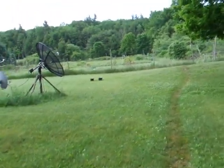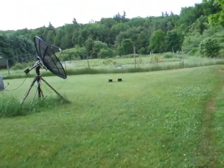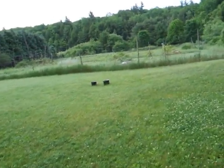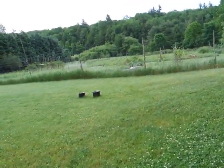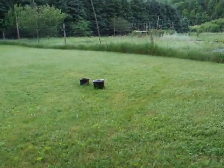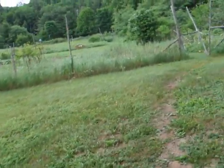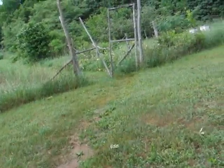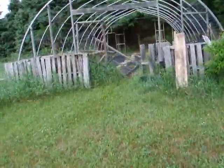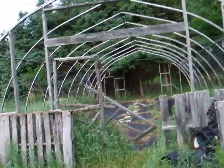Now you see those two pots out there on the lawn. I made some mead recently and I put the washed honeycomb out to see if I could attract any bees, but no bees have shown up, so it shows that there are very few honeybees around. That's very sad. I should get some more bees, they'd be fun.